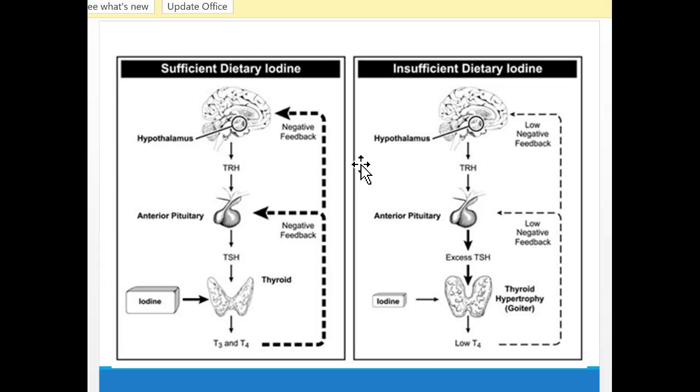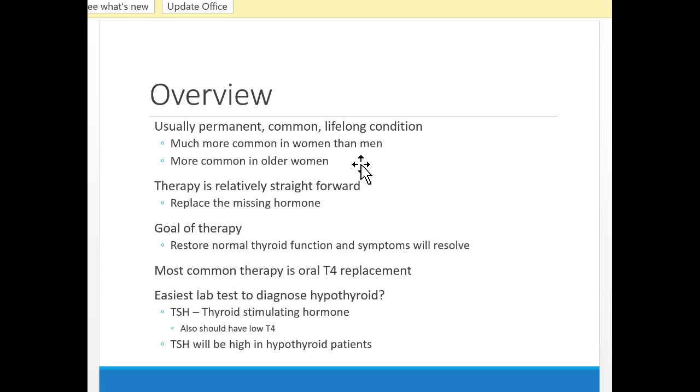And this is showing basically the same thing with respect to dietary iodine intake. Iodine is a big component of thyroid health. And so with our salt and such, iodine's pretty ubiquitous in the Western diet, so it's not usually a big deal getting enough dietary intake. Usually hypothyroidism is a permanent lifelong condition, much more common in women than men, more common in older women, but still prevalent maybe in younger populations as well.